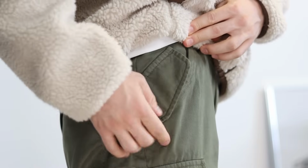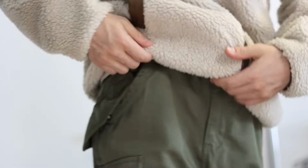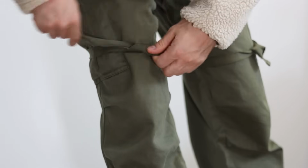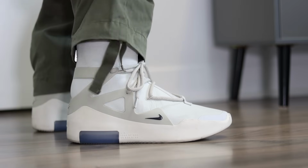Okay, they've got pockets, snap pockets along the front and the back. They've got waist adjusters. They've got these ties along the thighs with cargo side pockets. You can even cinch the leg opening, okay, which I think is super clutch.